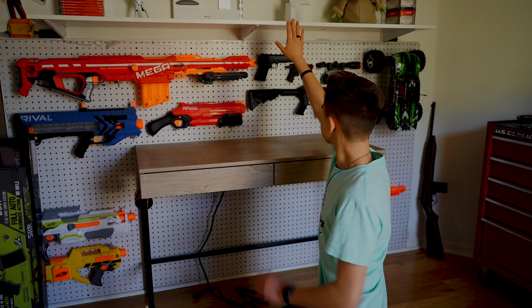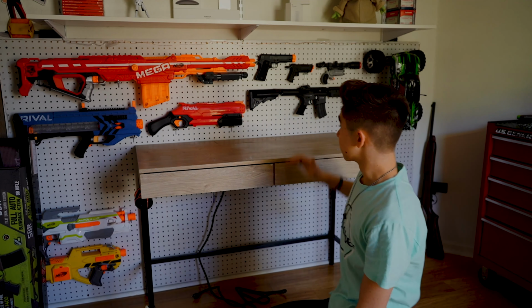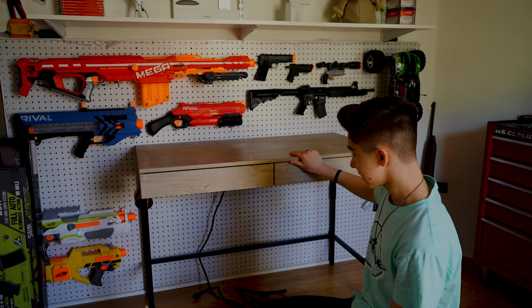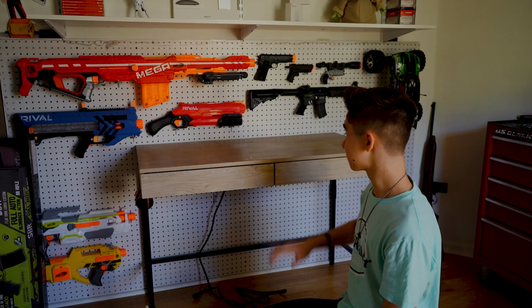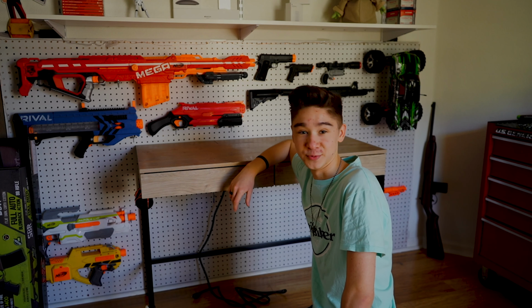It doesn't stick out too much, it sticks out about that much more, so it looks pretty good, and hasn't fixed the wobble problem, of course, but now I have the fun job of putting as many Nerf guns as I can back on the wall.